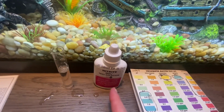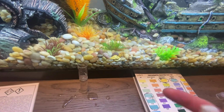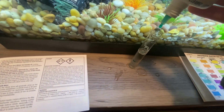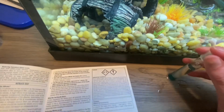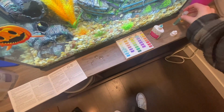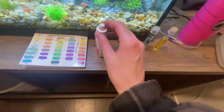Alrighty, so we've got 5 milliliters of water and the nitrite solution. So I'm gonna add 5 drops of this into the tube. 1, 2, 3, 4, 5. Perfect. Cap it and shake for 5 seconds and wait 5 minutes. So we'll put it over here with the ammonia. The nice thing is they're two distinct different colors, so I can tell which is which.